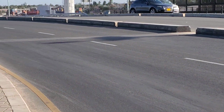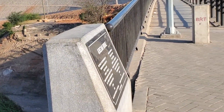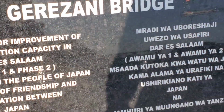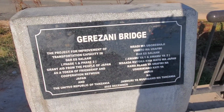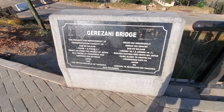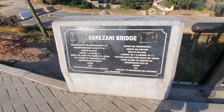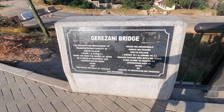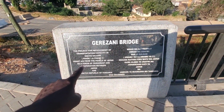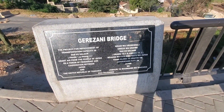So guys, we are still moving. We are still walking around and showing you what Dar es Salaam is. We are just showing you the port side there. So this is the name of this bridge. This is the Gerezani Bridge. And from what I can read here, it says project improvement for transportation capacity in Dar es Salaam, phase one and phase two. And this is granted from the people of Japan as a token of friendship and cooperation between Japan and the General Republic of Tanzania.